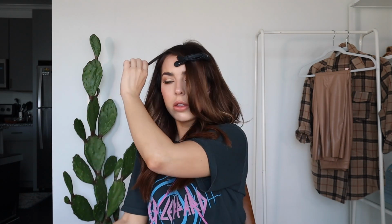So, top layer, final layer, and it's really the same thing. I split my hair right down the middle, and then I go through the front 2 pieces I saved for last because those are the ones that really need to be styled. Let's put these off to the side. Curl away from my face, and I pull down a little bit to kind of flatten the top part.